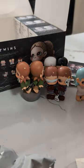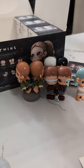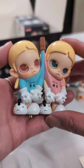Officially obsessed. Alright, we have three more boxes. And hopefully one of them is gonna be the secret. The rare one, you know. Everybody wants to get the rare one. I'm not gonna look at the card. Okay, it's not the rare one. Oh, I like this one. I like this one too.